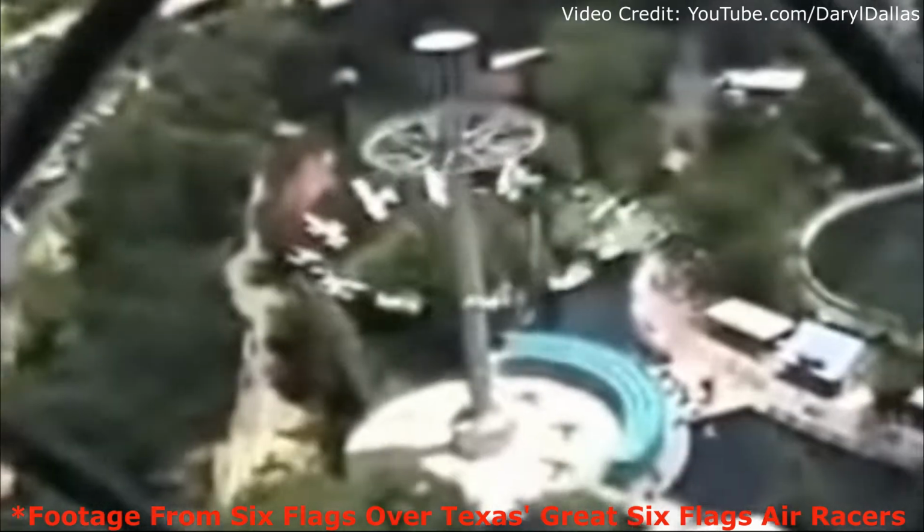These Air Racers were highly enjoyable amongst guests. Kids and adults alike would all flock to the attraction to soar in the air and capture the amazing views of Six Flags Over Georgia's skyline. This attraction would continue to please parkgoers till the new millennium.